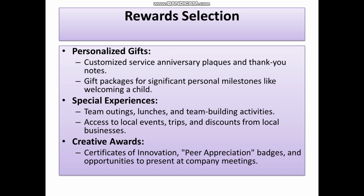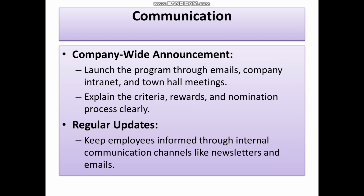Personalized gifts, of course, can be given to employees who complete 5 years or 6 years, 10 years in a company, or probably those who have personal milestones like welcoming a child. Then of course there are special experiences wherein these kind of experiences foster team building. So team outings, lunches and team building activities, this in fact can be given for the entire team. And of course you have creative awards wherein a peer actually recommends the work or the task completed by a particular person, particular junior, or another member of the team. That is a huge recognition, especially to newbies.